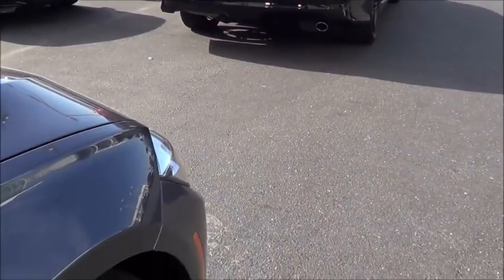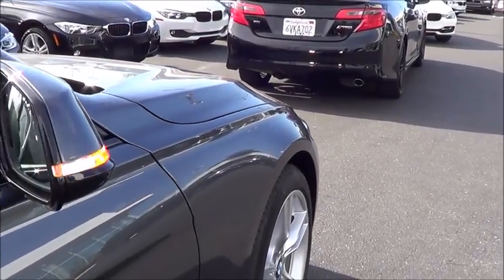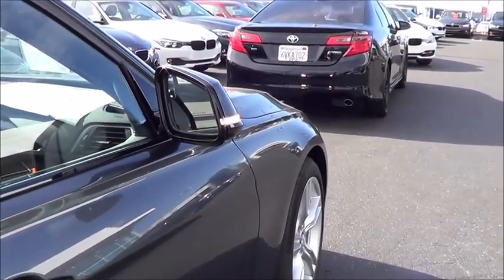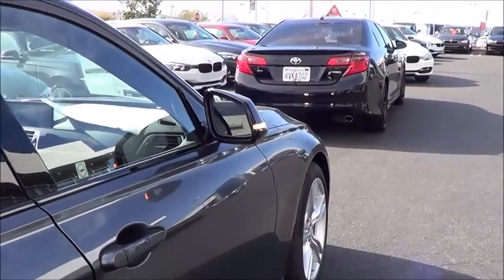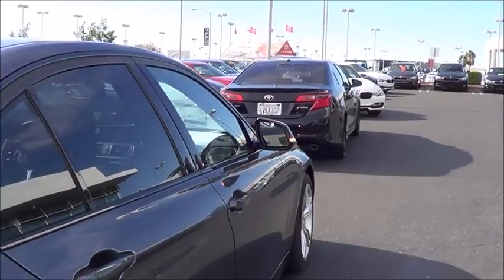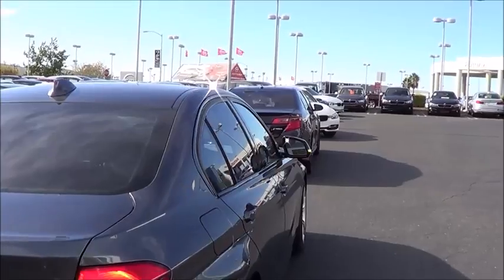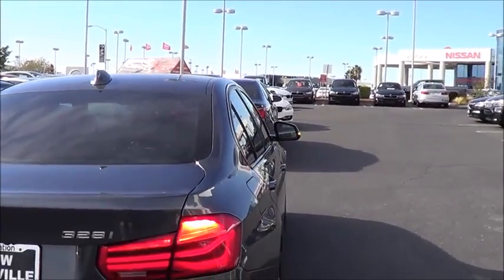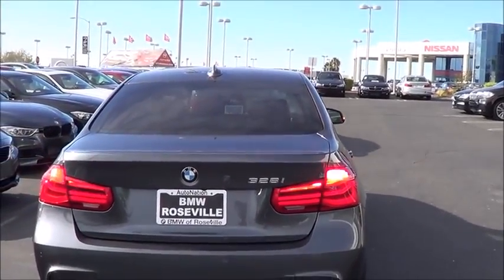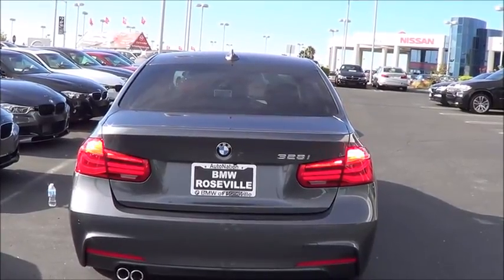Now competitors for the 3 Series include the vehicles in the entry-level luxury sports sedan class. This includes the likes of the Mercedes-Benz C-Class, the Audi A4, Lexus IS, as well as the Cadillac ATS. Now pricing of the vehicle starts at the 320i model, which starts at $33,150. The 328i starts at $38,350, and then the 340i starts at $45,800. And then there's many packages you could choose from, or you can have all-wheel drive or rear-wheel drive. This one we have here is rear-wheel drive.